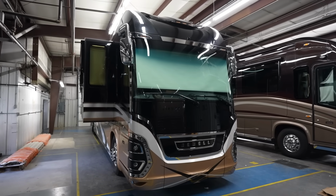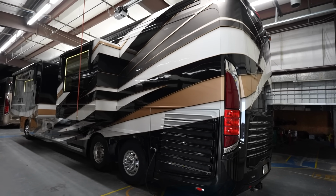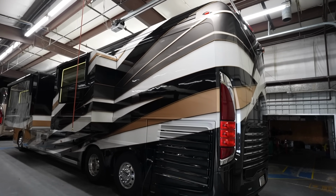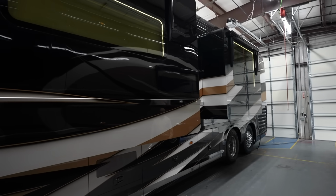Yeah, now the exterior colors on these are very classic. The white, black, and gold. Very nice paint scheme. Yes, they did a great job with the paint scheme. Basically, we've got the same underbelly items that we've seen in a lot of the Newells. We've got the same amount of base storage and holding capacities that we've seen in the past.